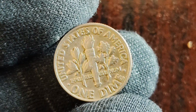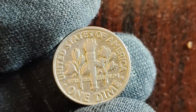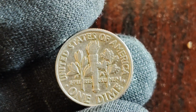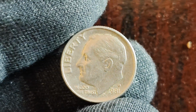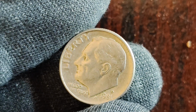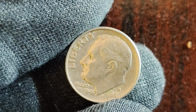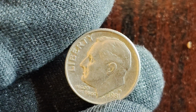Now, let's talk about the current market value of these 1981 D no mint mark dime coins. As I mentioned earlier, these coins are currently selling for around $1.4 million, which is an astonishing amount for a single dime coin. The demand for these coins is incredibly high among collectors, which, in turn, drives up the price significantly. If you're lucky enough to have one of these rare dime coins in your possession, you might be sitting on a gold mine without even realizing it.